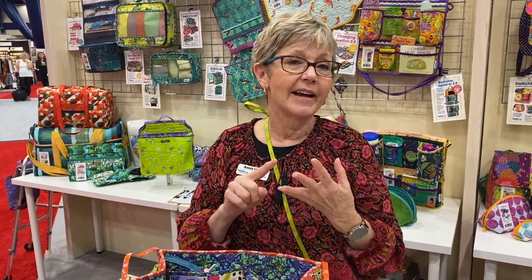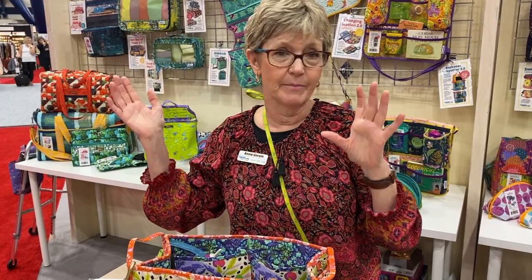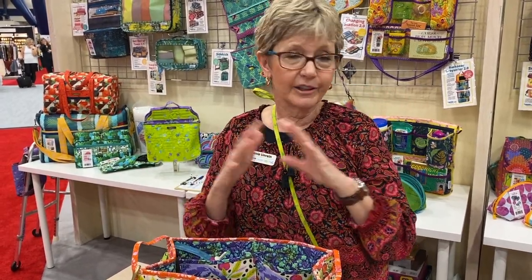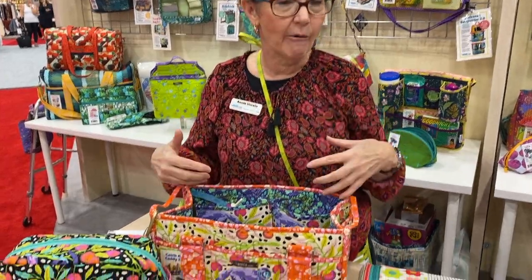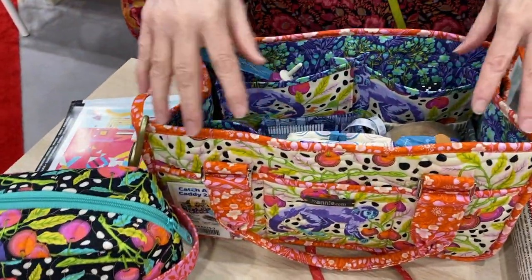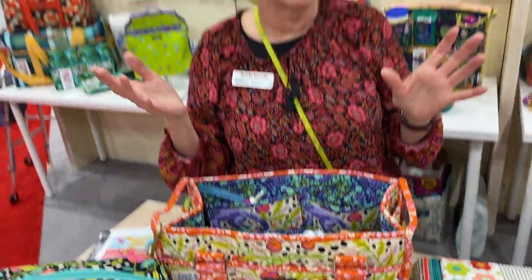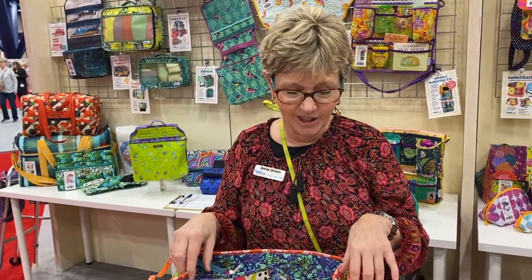I have one on every work table. I have one next to my ironing board to hold my ham, my pressing bars, my turning tools, my water, my spray stuff. I have one in the bathroom that holds my hair dryer and my vitamins. This is my go-to shower gift if someone's having a baby, because you can fill the diapers in here, all the little creams and ointments. I have a picture of my grandson when he was just tiny sitting inside it, because he loved carrying it around and putting his toys in it.